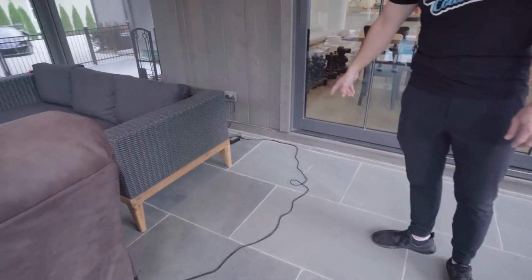Something about me just wants a recliner. I don't know, but yeah. So, nice little hidden plug there for my electric recliner. And then we'll have dinner out here on days that it's relatively nice. And in Chicago, there are not a lot of those days that are super nice.